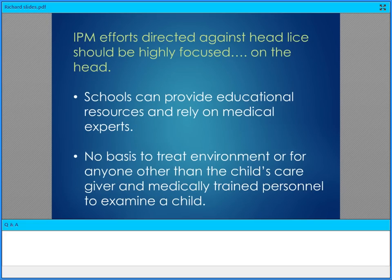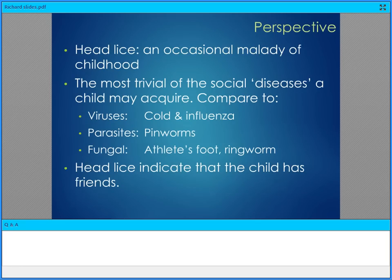Next, in this case, IPM efforts should be directed solely on the scalp hair. School personnel can, of course, offer educational resources. They can also ensure that no one other than a trained medical professional examines a child for head lice or any other parasite. Next, in summary, as long as kids have scalp hair, some will encounter and acquire head lice.